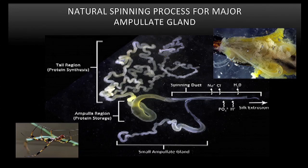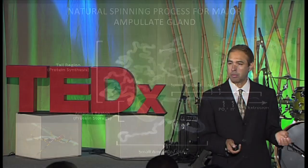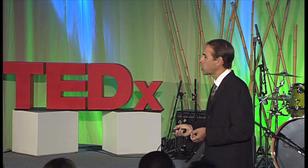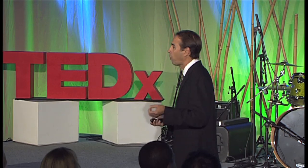The proteins then travel down this tubing, and they're stored here in this ampulla region, which is more or less a storage vessel to hold the protein in a highly concentrated fashion, 20% weight per volume. That's a lot. It's 200 milligrams per milliliter of protein, which is absurd. And it doesn't crystallize. It doesn't go into a solid. It stays in a liquid form.